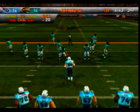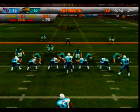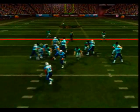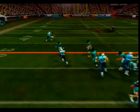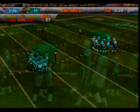First and 10. Start the drive at the 20-yard line. Jacksonville goes with a four-man front. Hand it off to the back. Smith is there on the stop at the 27-yard line. He's had pretty good success running the ball in this one.